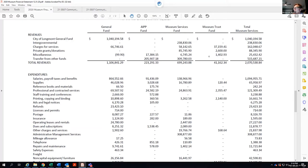The museum trust fund is a funny thing, because it's kind of a relic from the olden days. And we've reserved it essentially as the fund where we do all of our transactions for the gift shop. That one is easy. Basically gift shop expenses hit the expense category, and gift shop revenues hit that budget. So that one is actually a really easy one to track.